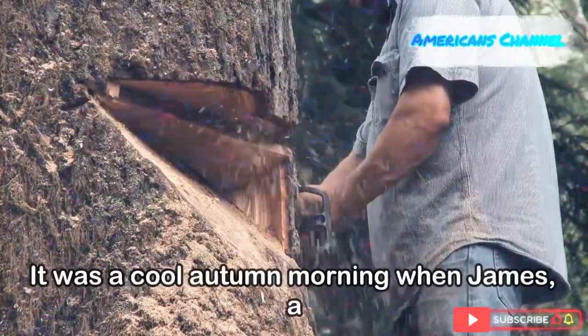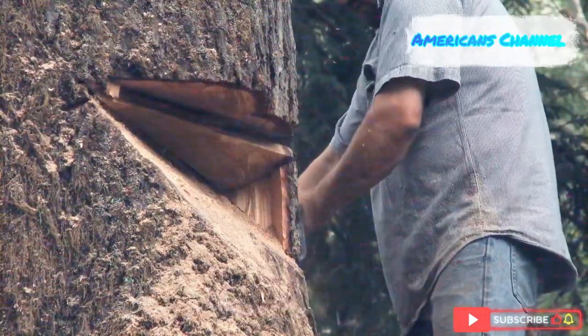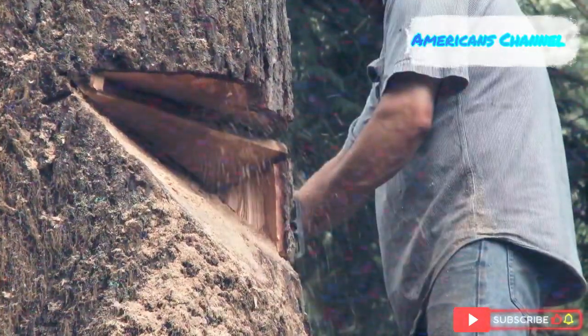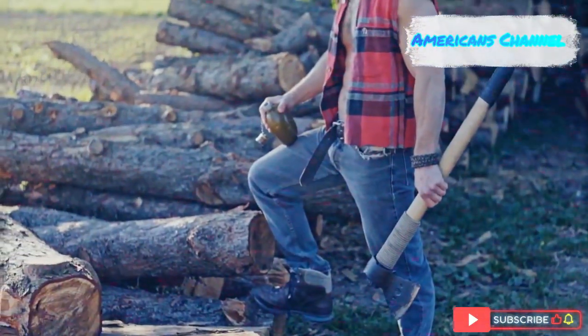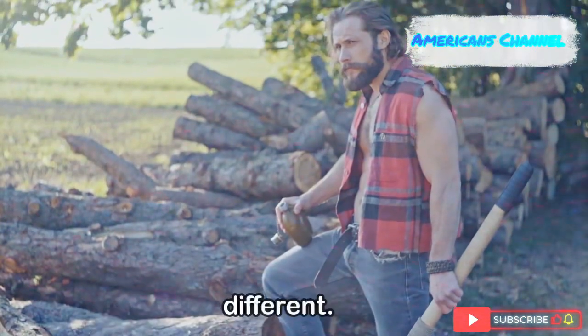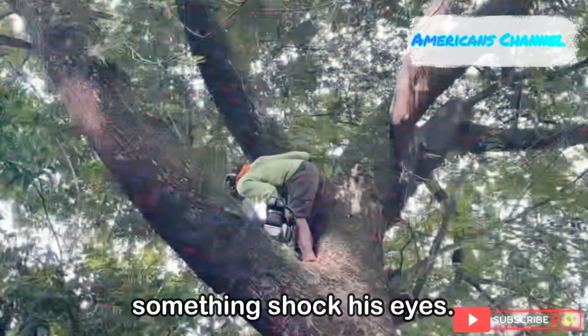It was a cool autumn morning when James, a seasoned logger, headed out into the woods near his small rural town. The work was familiar to him, a steady, routine life built around the rhythm of cutting trees for timber. This particular day, however, was different. When this man was cutting this tree, he saw something shock his eyes.